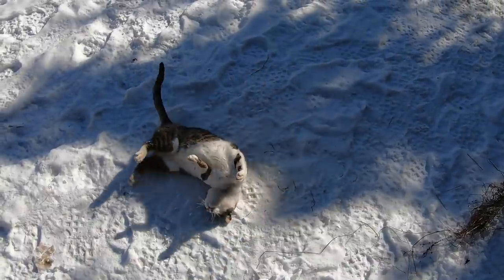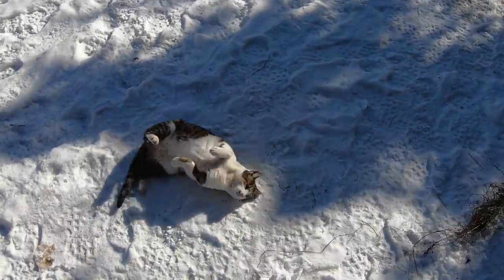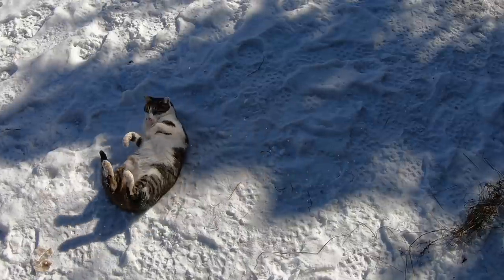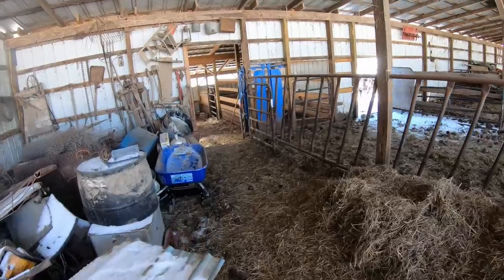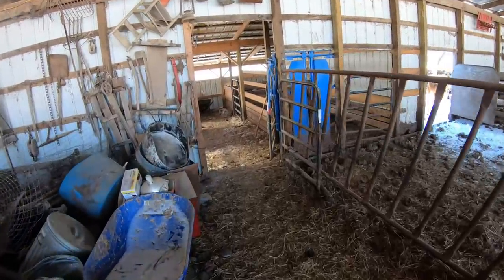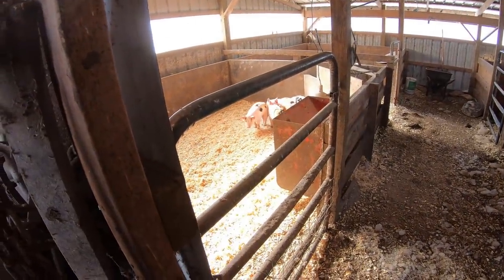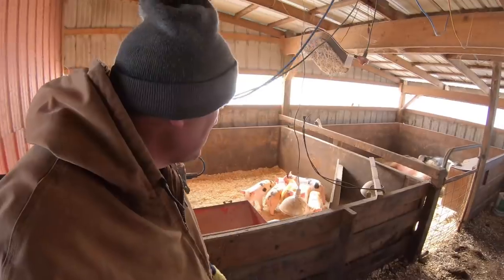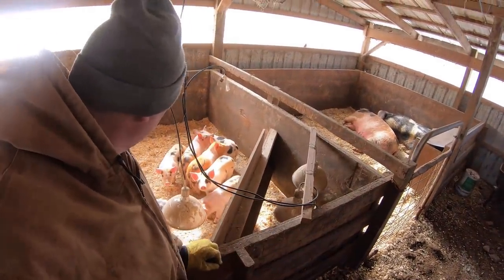What are you doing, you crazy cat? Don't you know it's cold down there on the ground? No, we got wet. Didn't like that very much. The little pigs are making funny noises in here. Let's see what they're doing. You guys are just making funny noises.